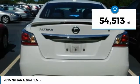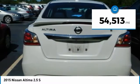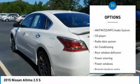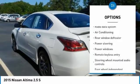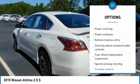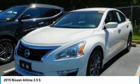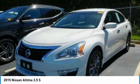This vehicle has less than 55,000 miles. Here are some of this vehicle's great options: traction control, dual airbags, air conditioning, power steering, 4-wheel disc brakes, AM/FM stereo with CD player, center armrest, security system, power windows, trip computer.